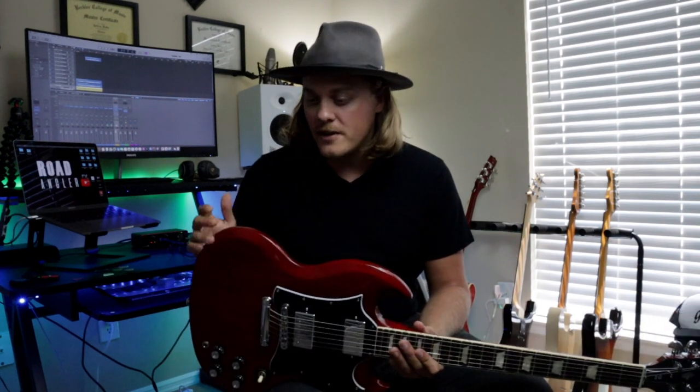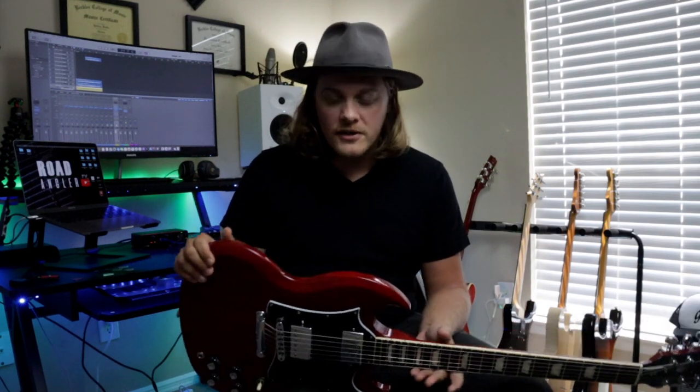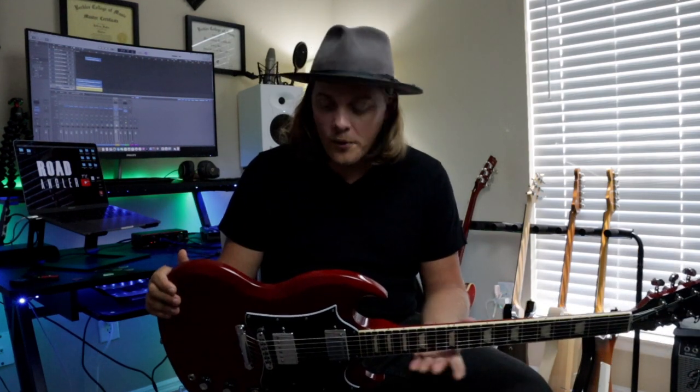Gibson has come a long way since the last time I purchased one. And I gotta say, I've owned several Gibsons over the years. I've owned a Gibson SG Special. It had moon inlays. It was kind of a rare guitar. It was pretty cool, but I ended up selling that. It didn't have the sound I was looking for or the feel.